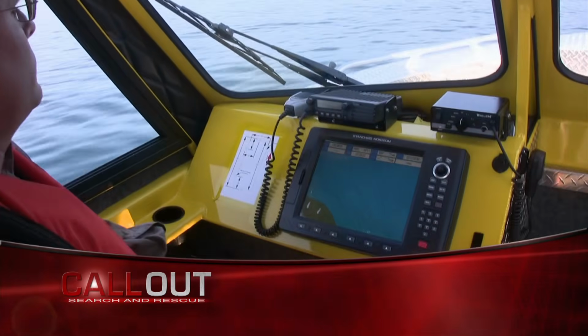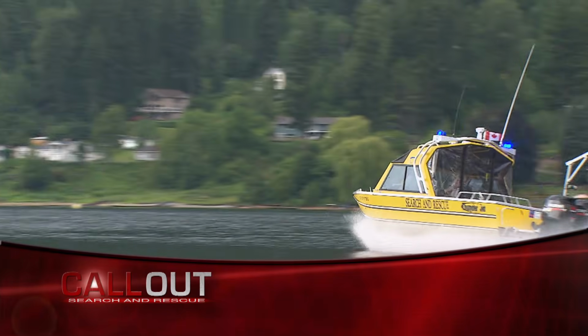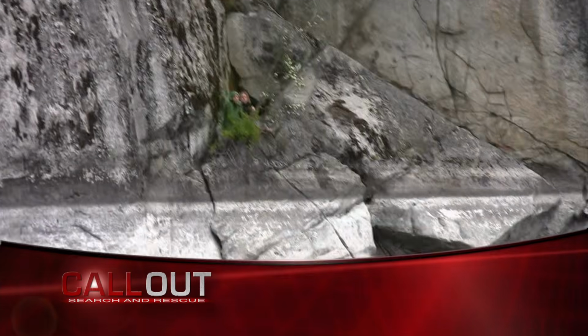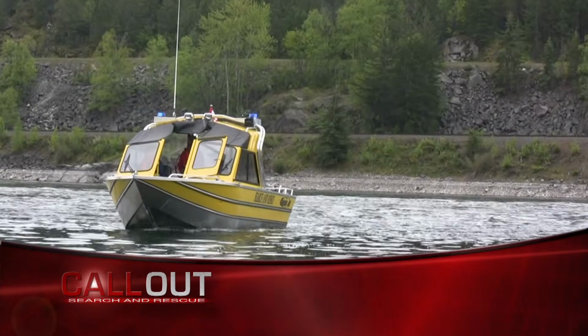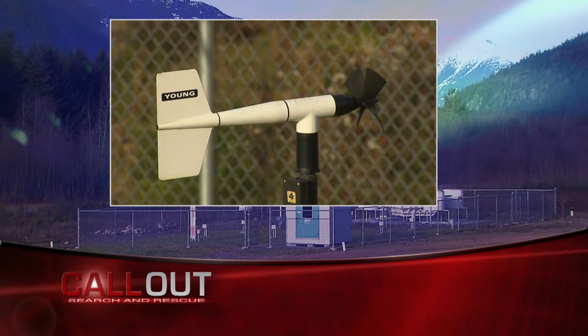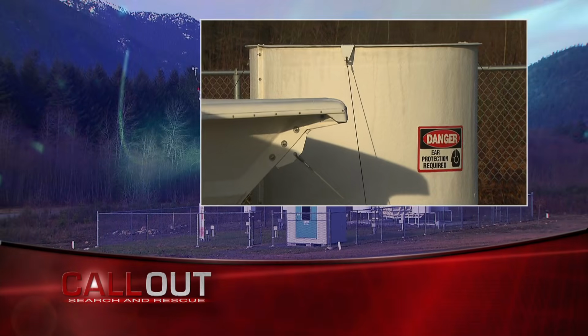Today on Callout, Nelson Search and Rescue's new boat is on its first mission. Right there in the rocks, cliff face. It's gonna be a touch and go. And later, predicting the weather, the tools of the trade. This is a sunshine recorder, actually one of the few that are still left operational in the country.